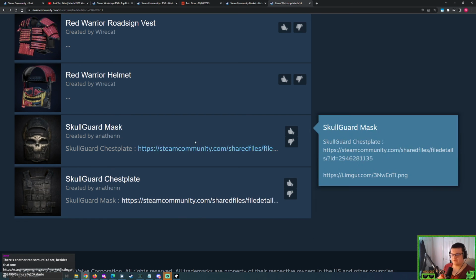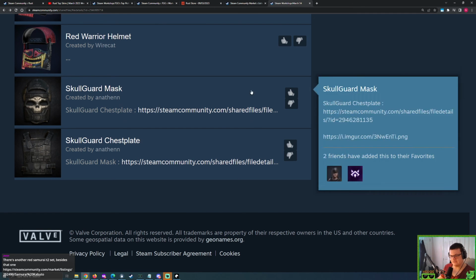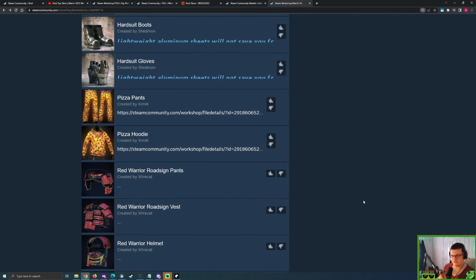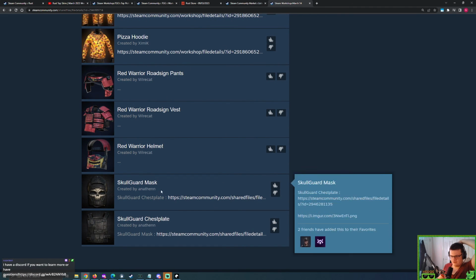Let's move on. This is the last skin. The last skin overall, and the last armor and clothing skin. It is the Skull Guard mask and chestplate, tier 3 armor, uncontested. In fact, I should point this out. We've got hardly any armor this week. Only one tier 2 and one tier 3.